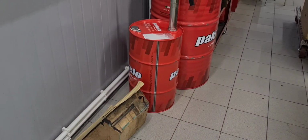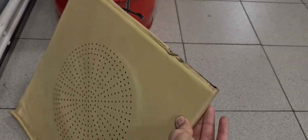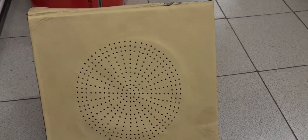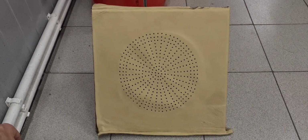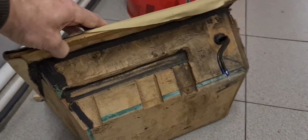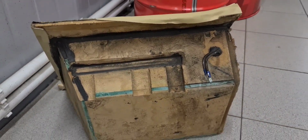But one thing I found in this car really surprised me. Look at this wooden box, which on one side, it's covered in leather. What do you think it is? Well, it looks like a loudspeaker, but it's actually a subwoofer. Yes, that's what a subwoofer looks like in a 2005 Lamborghini Murcielago.